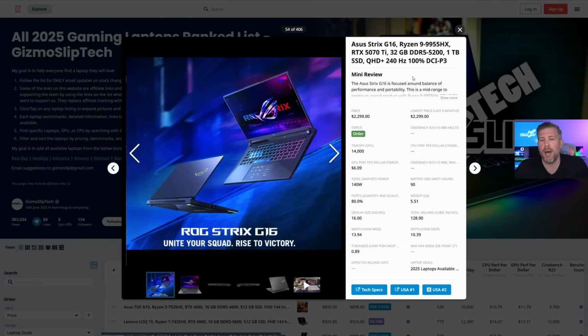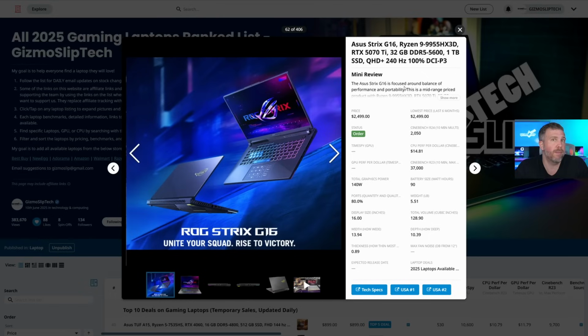Now, if you step it up another $300, you get the latest Ryzen 9 9955HX, 32 gigs of RAM, a 1 terabyte SSD, and a QHD 240Hz 100% DCI P3 color gamut display. And yes, I do think this is worth the $300 upgrade, especially if you're after the best performance in esports and you want to spend even more money.